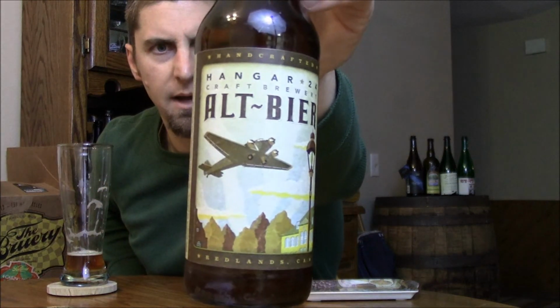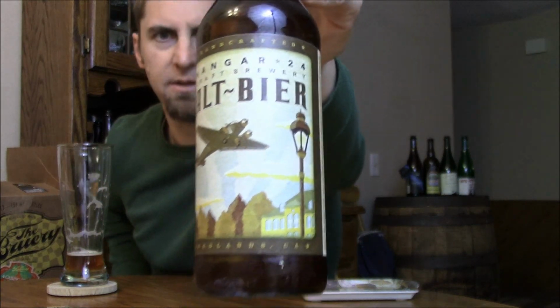The Mammoth one I like more than this one, but it's certainly a style you don't see a whole lot of. I know Alaskan makes one. A lot of breweries would refer to these alt beers as their red ales, so you kind of have to dig around sometimes. But yeah, it's an average example of the style, so I'm gonna go C+ with Hangar 24's Alt-Bier. If you've never had the style, check this one out. It should be easy to find if you can get Hangar 24.